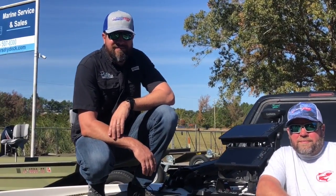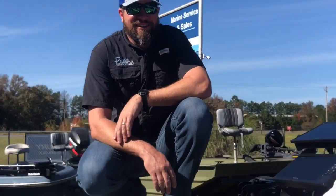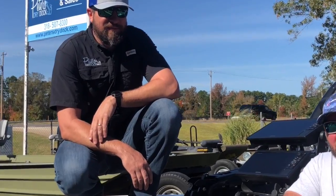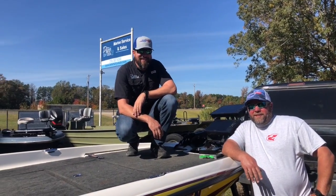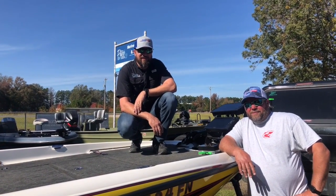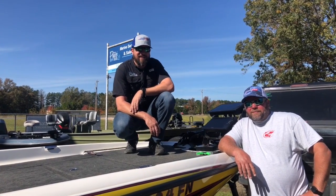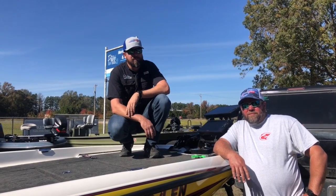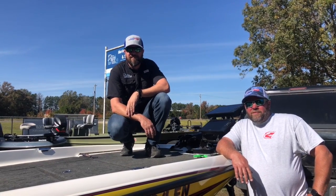How did Lake of the Pines treat you guys yesterday? Well, it was pretty rough. We had some wind and some cold, and that's just my luck. Every time I go somewhere, I bring a cold front with me, so it makes the fishing that much tougher. Even though you have the technology, the boat, and the equipment to find the fish and keep you on the fish, how many fish did it put in your boat yesterday?